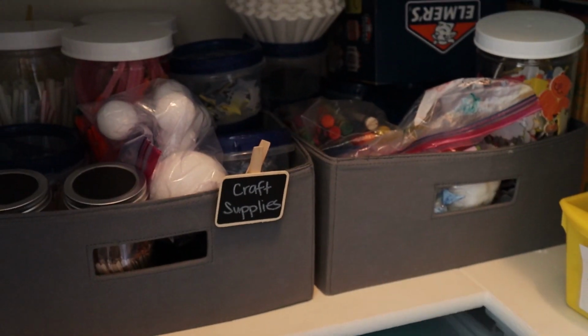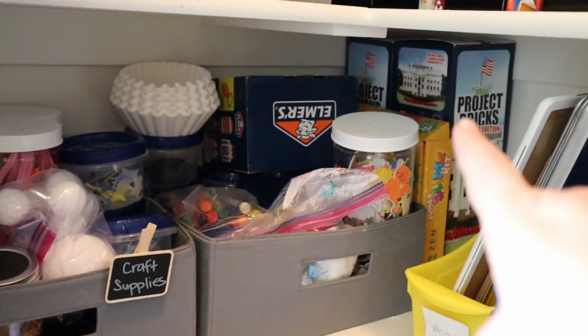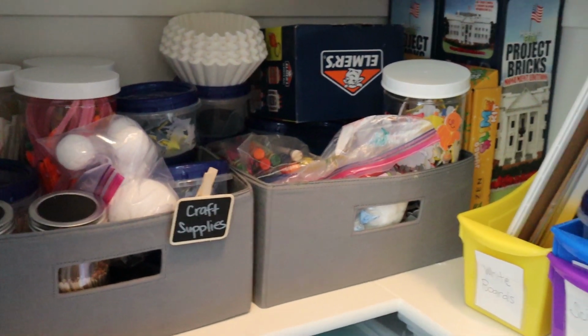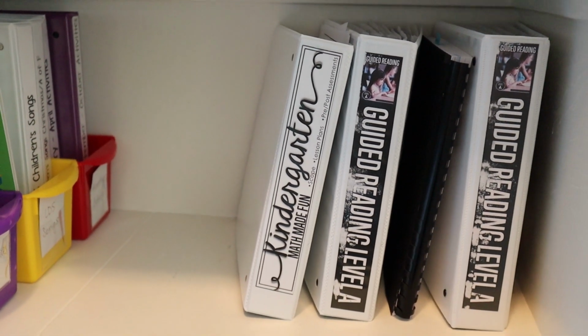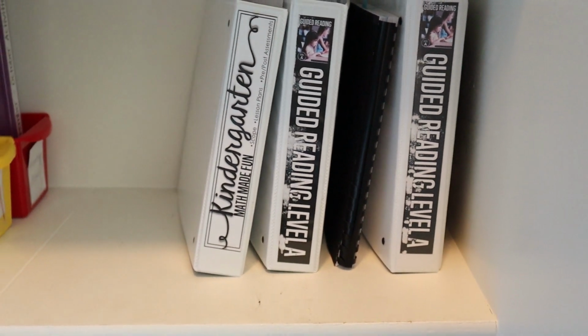And then I went through all of our crafts over here and just reorganized them. I didn't do anything super crazy and put a few of the project stuff back there in the corner so I can still see it, but it's not in the way. And then on this side, I still have some of our curriculum stuff. I'm not completely ready for school in the fall, and we're doing some school stuff over the summer. Nothing super intensive, but a little bit.